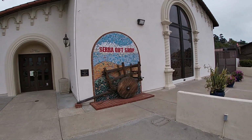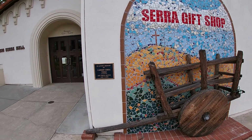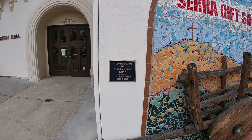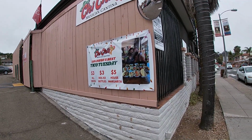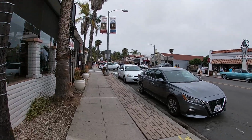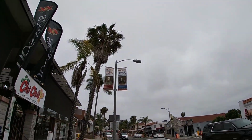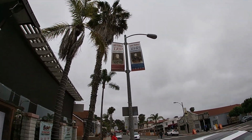It says Sarah Gift Shop. Some artwork that's here. It just says in loving memory of Carmen Sarah Toigo. This was one of the restaurants that we saw. We didn't eat here, we just saw Chi-Chi's. I don't think it's connected to the Chi-Chi's chain. And up here there's some signs. It says 1769 First Mission, 1848 was California.